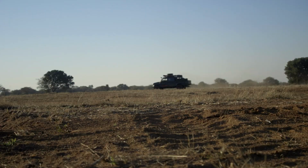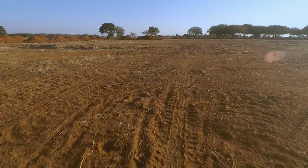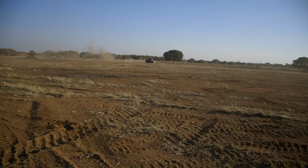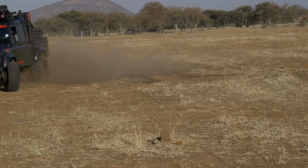Some fun facts about this car. It comes in a variety of engine configurations. It basically has 4x4, obviously, all-wheel drive. It's got diff lock. It's got a whole host of off-road and all-terrain features.